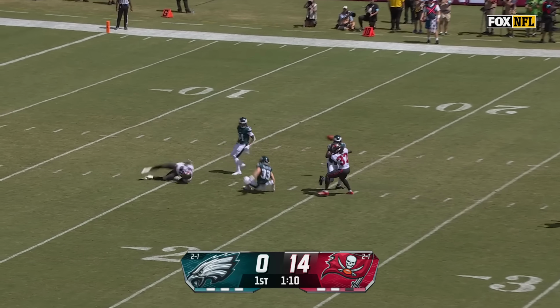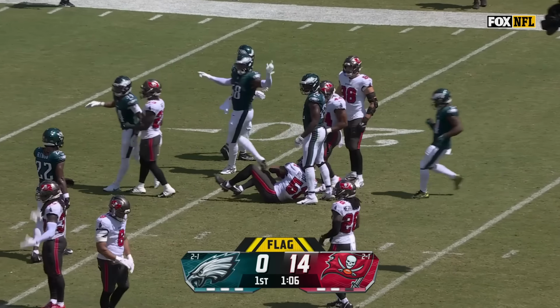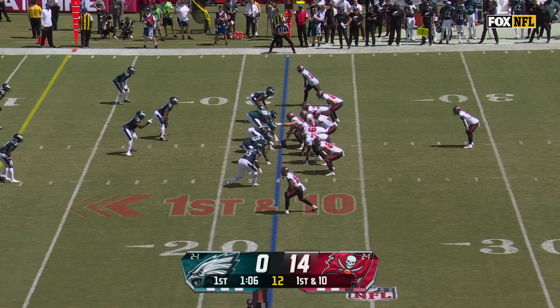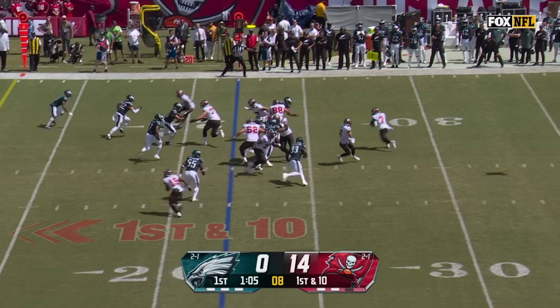Here's the rookie. False fair catch. Gets hit. I don't see a flag. Now there is a flag. Bucs jump on it, but there is a flag, and this may be interference on that fair catch. Don't see a flag on that play.